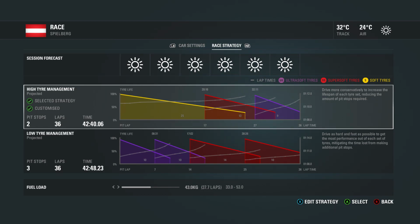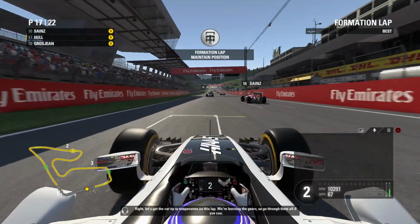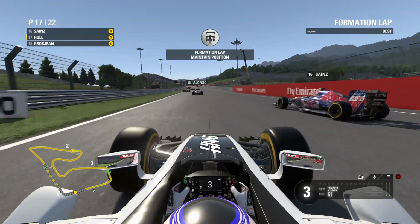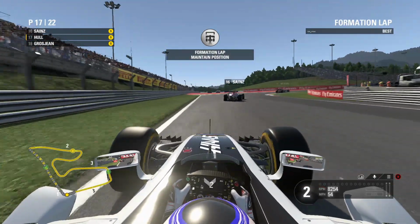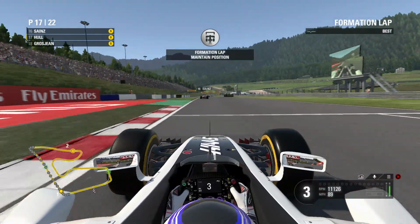But there's our strategy. We're going to start on the soft tyres. We could look to stretch them out and go on a one-stop to the super softs, or we can convert to a two-stop, run super soft and ultra soft. But, yeah, Austria's an interesting one. We get maybe an opportunity into turn 1. It's more going to be turn 2, our overtaking opportunities that we're actually going to be seeing here.